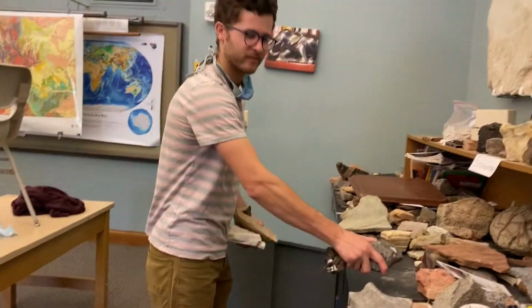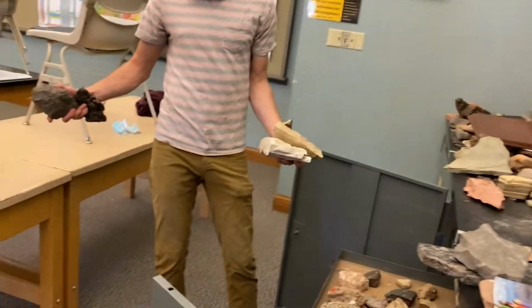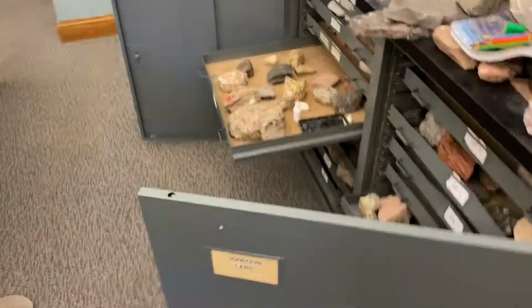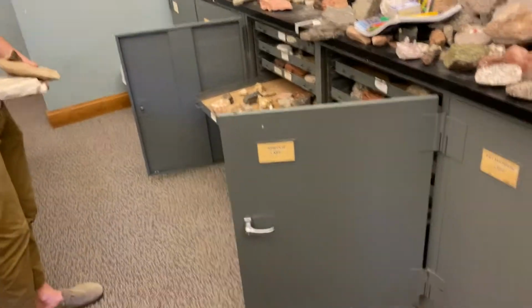What are you doing, Michael? Putting rocks away in the intro labs. They go here. Look at how excited we are. Yeah. You're gonna be this excited when you have this job too.